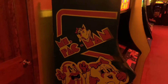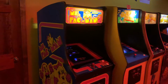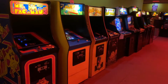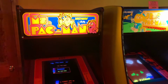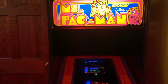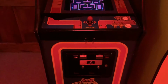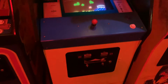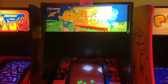Now turning the corner, we're basically going into Pac-Man Alley, so this wall is essentially all the Pac-Man machines, I think bar one that are in Funspot. So first off, we've got Miss Pac-Man from 1982. Junior Pac-Man from 1983.